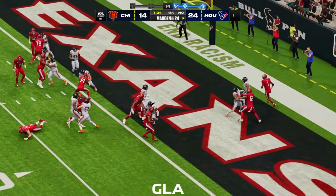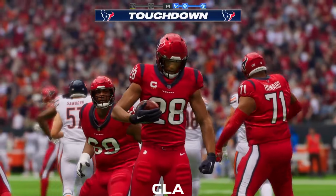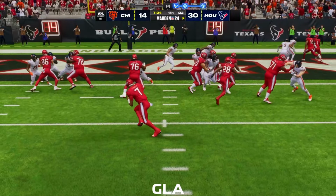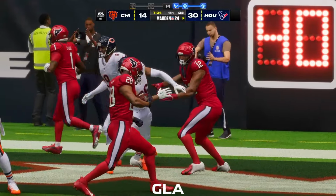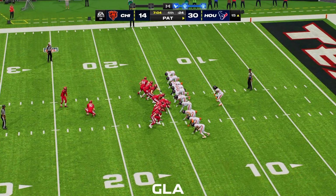Mixon again. And he's in. Touchdown, Houston. Joe Mixon punching it in from a yard away. And the Texans are an extra point away from making this a 3-score game. And that right there is the definition of a statement drive.